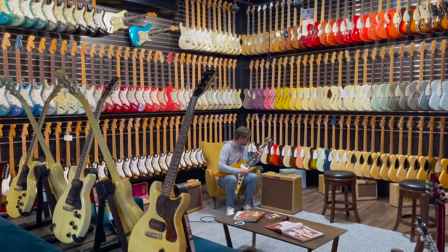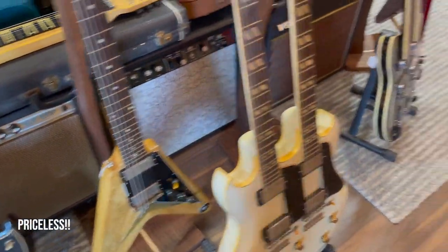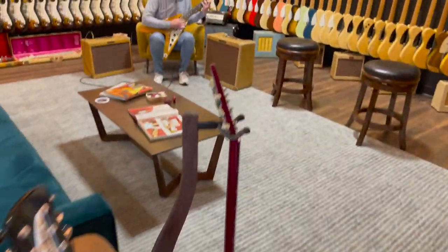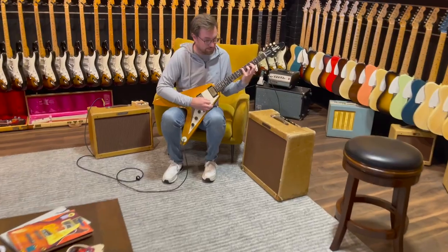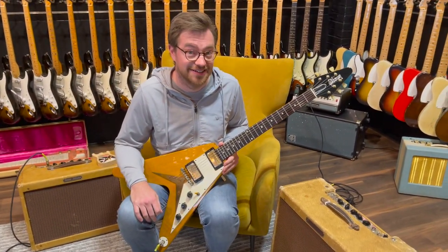Well, this is an original 59 Carina V. That's the first double neck Gibson 12 and 6 string, and this is a James Cole. So James, you want to tell us what you're playing? I'm playing an original Carina V.